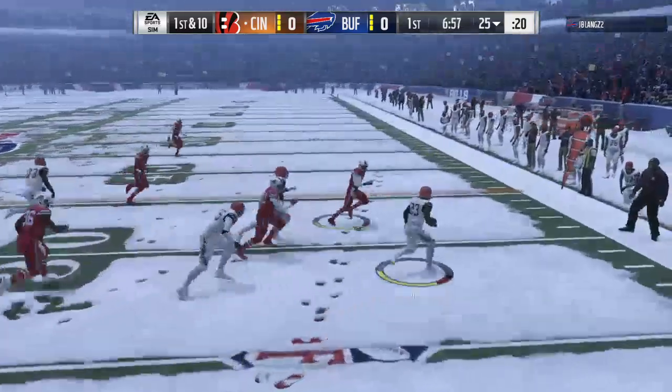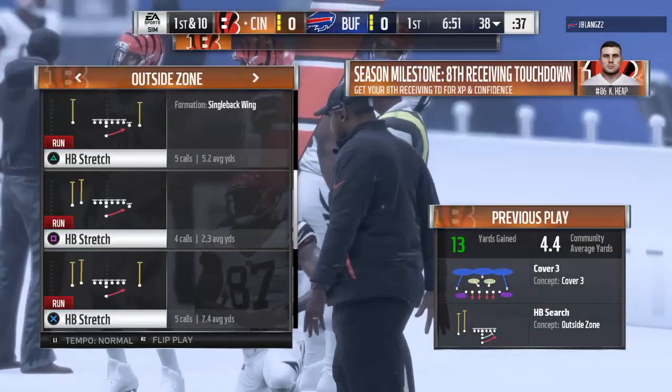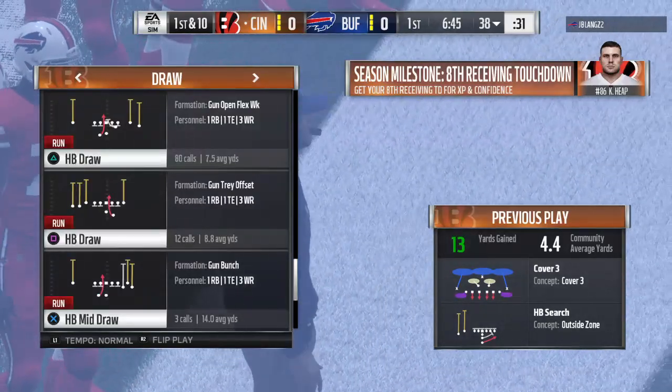Now the first carry for Brian Hill. And they're able to get this one across the 35. It's a gain of 13, and the Bengals have a first down. Charles, they won last week despite him not running the ball well. They told us need to get him going.